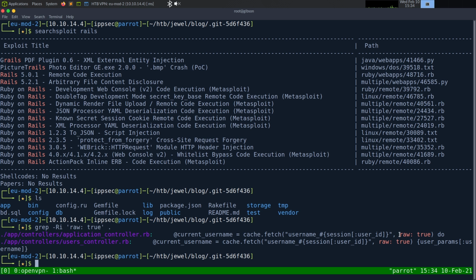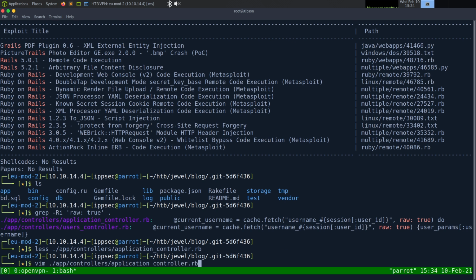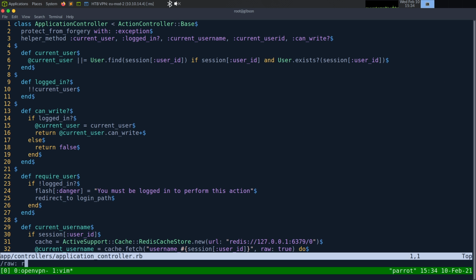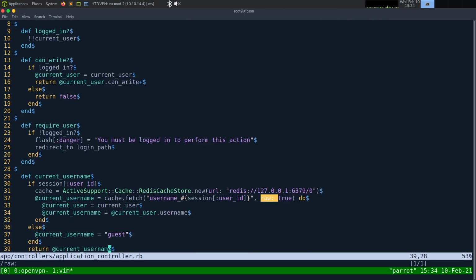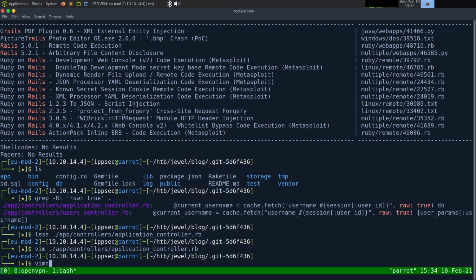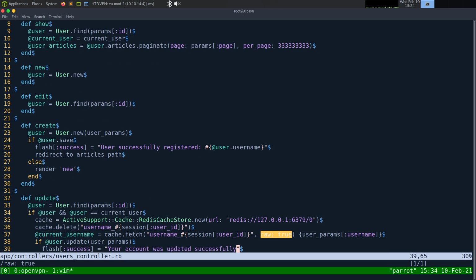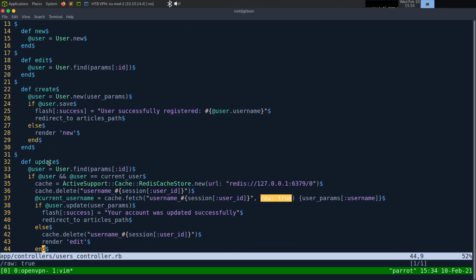So the step is to find out where this raw true is. So let's look in this controllers.rb file. And I'm going to use Vim actually, so we have syntax highlighting. Raw true. So this is under current username. And let's go to the next file. This users controller. Raw true. Whoops, I need a space. There we go. And this is under update.